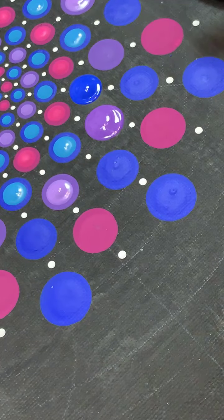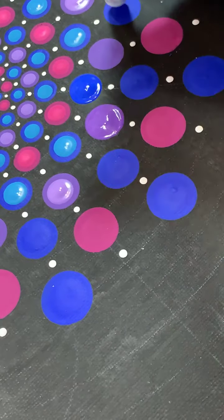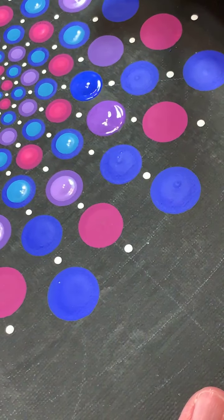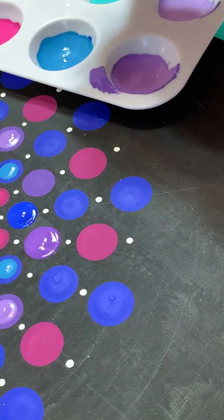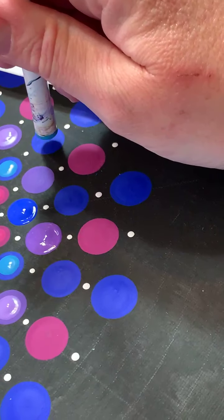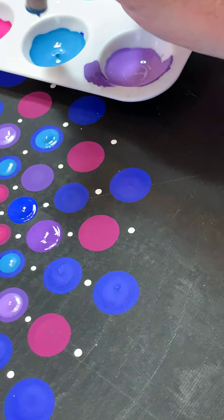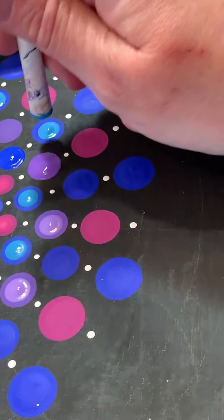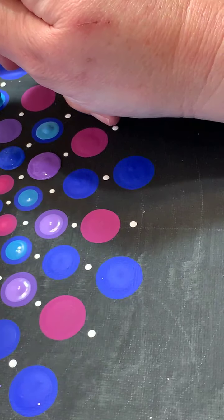All right, let's keep going. All right, so for the record, I'm using a size 18. Yes, an 18. So still lots of paint again. Lots of paint. There we go.